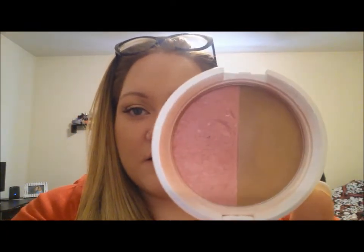And so the next thing we will do is blush. This NYX bronzer and blush combo has absolutely been my favorite blush for 2013. So it looks like that. I will swatch it on my hand.